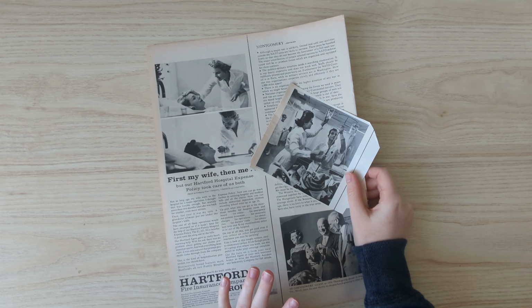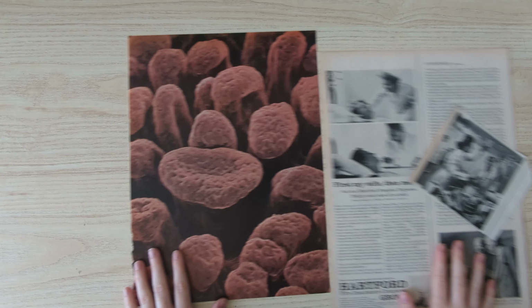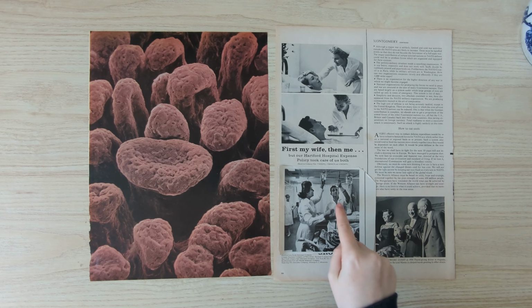Okay, so here's our quick pile that we're starting with. I've been collecting these for like months, and it's hilarious because there's only 3 pages here. The first piece I have is this one. It really reminds me of the last one. Then we have these two. As soon as I saw this one, I actually found this when I was doing my first collage kit, and I was like, ooh, this is a perfect image.